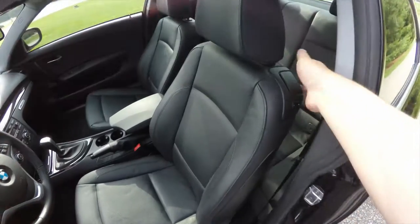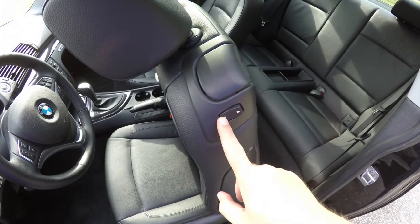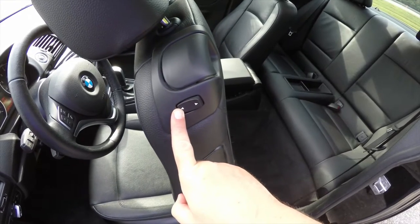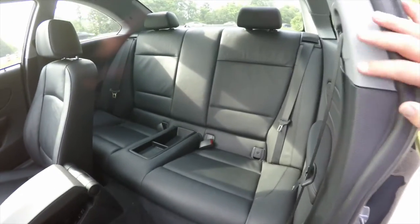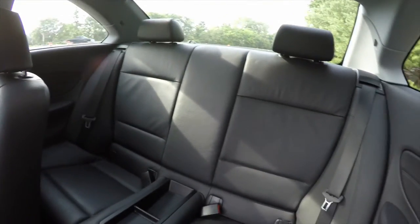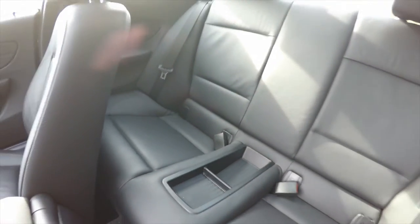And look at the rear seat. We're just going to simply fold the seat forward by lifting up on the lever. And then sliding the seat electronically forward by pressing this switch. Rear seat seats 2 across, high adjustable head restraints, plus a nice little center console storage area.